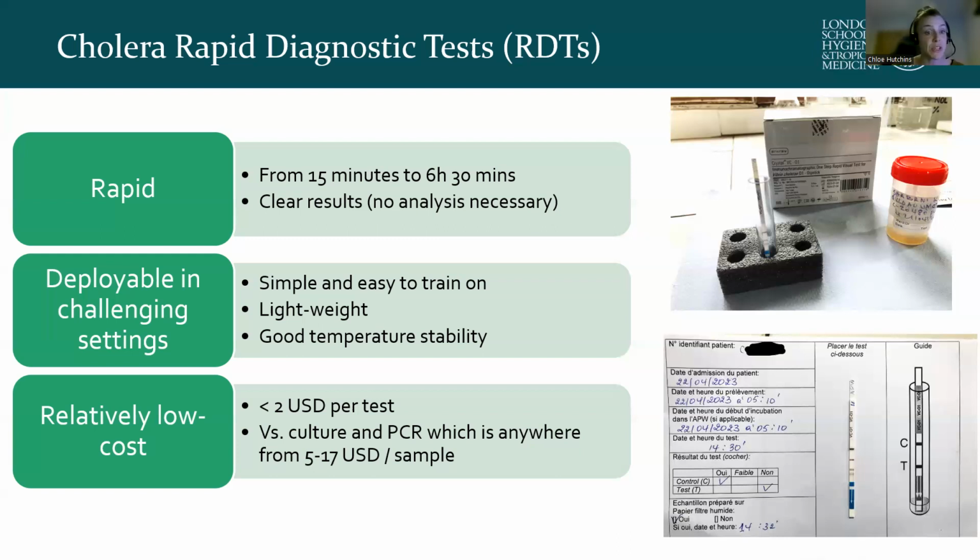They're deployable in challenging settings because they are very simple, as mentioned. They're easy to train people on, they're lightweight, and they have good temperature stability. By comparison to other diagnostic methods such as culture and PCR, where it can cost somewhere between $5 to $17 per sample, RDTs cost roughly $2 per sample or less, not including import charges, of course.